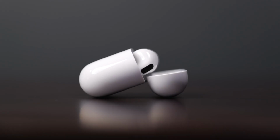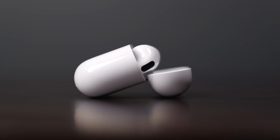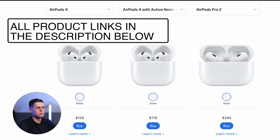But what Apple has done with the AirPods 4 is they put a lot of the features that were previously only available in the AirPods Pro models into these. But it's a little bit confusing when you compare the standard and the noise canceling ones. The standard AirPods 4 go for $130 and the AirPods 4 with active noise cancellation go for $180. And then the AirPods Pro second generation technically retails for $250, but it can be found for as low as $190 a lot of times, so it's really close in price to the 4s with the noise cancellation.